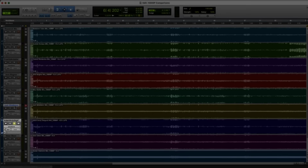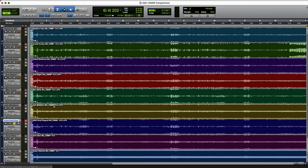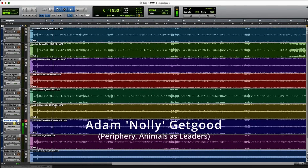Let's have a listen to Adam Nolly Get-Good, and then we'll jump directly to the research team mix. And you should be able to see on screen, hopefully, in these areas here, which mix we're jumping to, and just listen to the differences in the low end. So mainly the kick and the bass, but also the low end of the guitars. Let's have a listen.